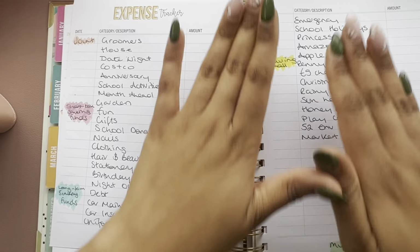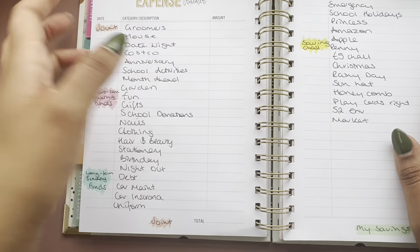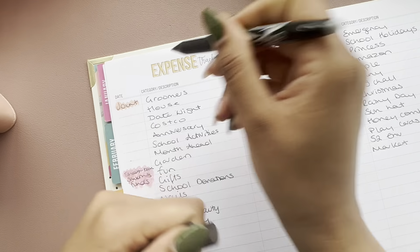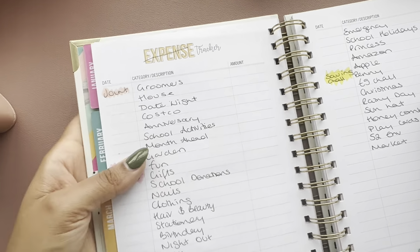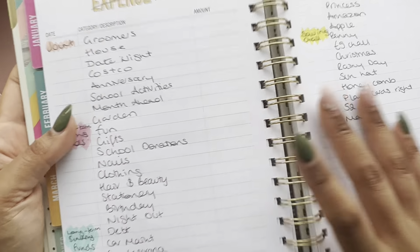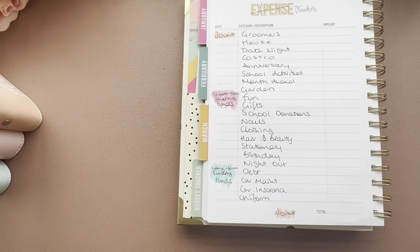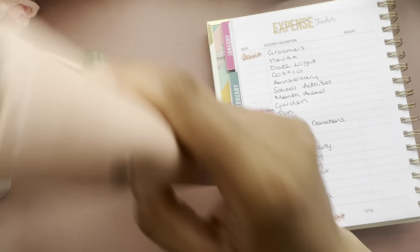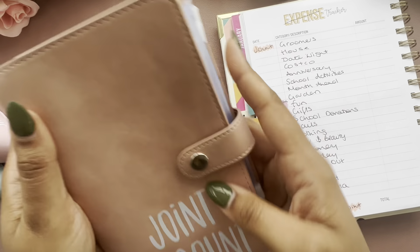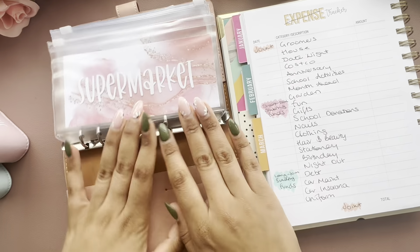This will be quite a bit of a quicker video. But then I've got my sinking funds tracker. So I'll quickly go through this and fill it in with you guys and see how many of my trackers inside my binders are actually wrong. I will be updating them after this video, so they're all ready for when I restuff.